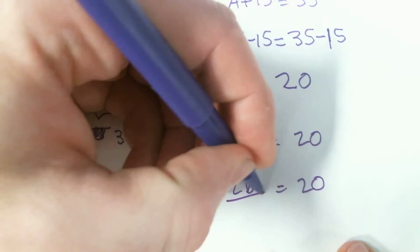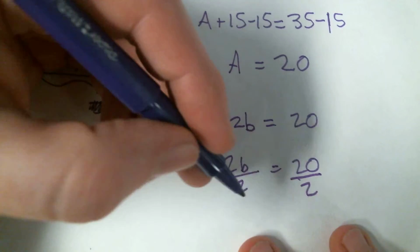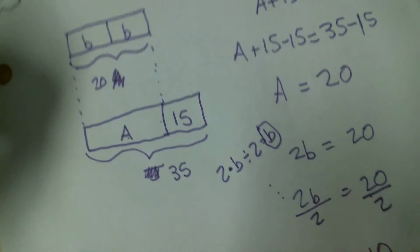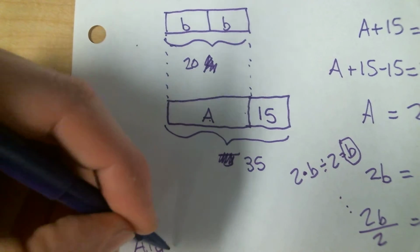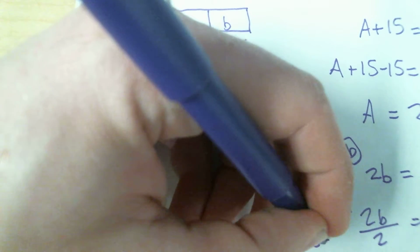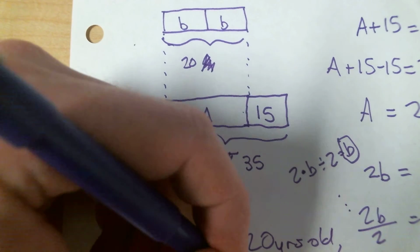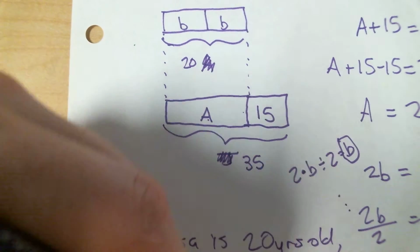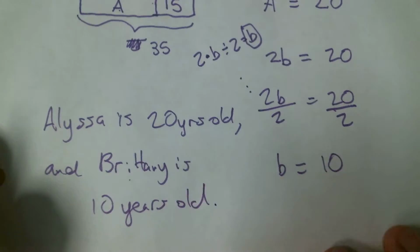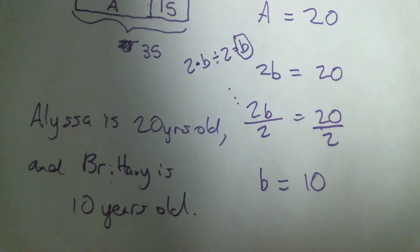See what I did there? Divide by 2, divide by 2. What happens? Well, 2B divided by 2, that's just B. And 20 divided by 2, that is 10. So I can say Alyssa is 20 years old and Brittany is 10 years old.